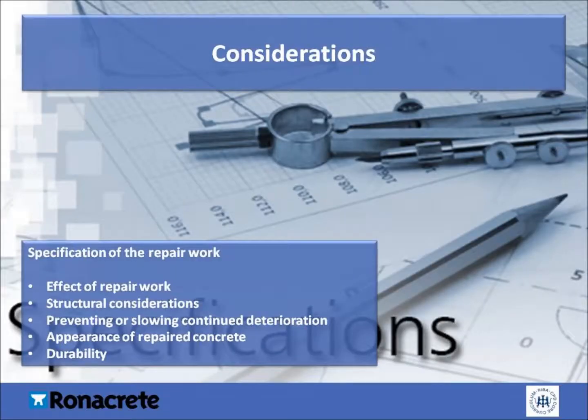When specifying concrete repair works, the following should be considered. How will noise and dust brought about by the works affect the surrounding environment? Will the structure be weakened while work is being carried out, and will it require additional temporary support? How effective will your chosen repair method be on preventing or slowing down deterioration?